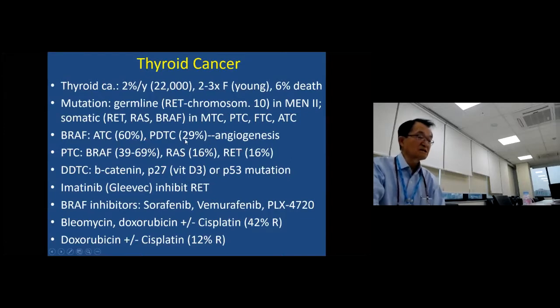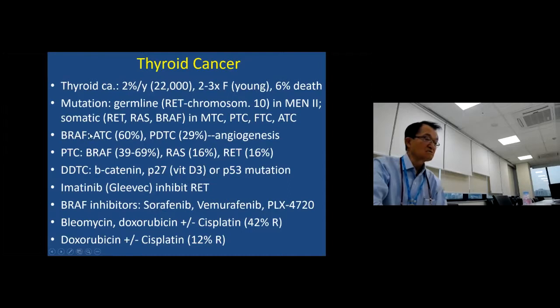So this makes angiogenesis, and spreading to other organs is responsible with this one. So we now have a drug to block BRAF gene function. That's an important thing. And certainly there is de-differentiation from well-differentiated to de-differentiated.